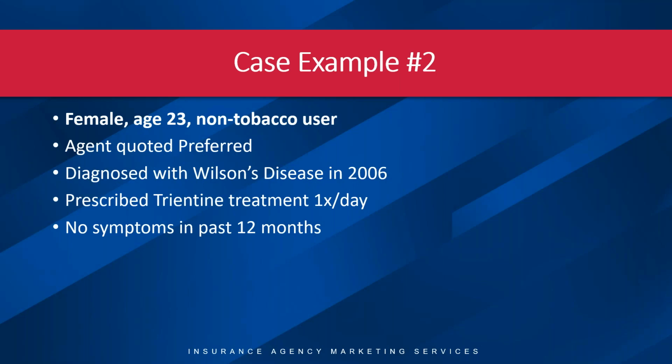Now, Wilson's disease causes excess copper accumulation in your bloodstream, and this can lead to liver and brain damage. So it is kind of a big deal. It's not typically something you're going to see preferred with, but the agent did quote preferred because, again, there was no indication of any health concerns on the application. She is taking a daily pill. She's non-symptomatic, so that's wonderful. But ultimately, the case was, in fact, declined by the original carrier.